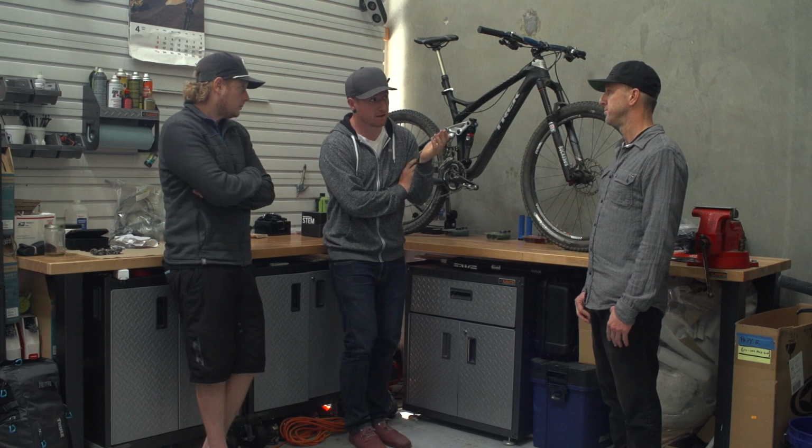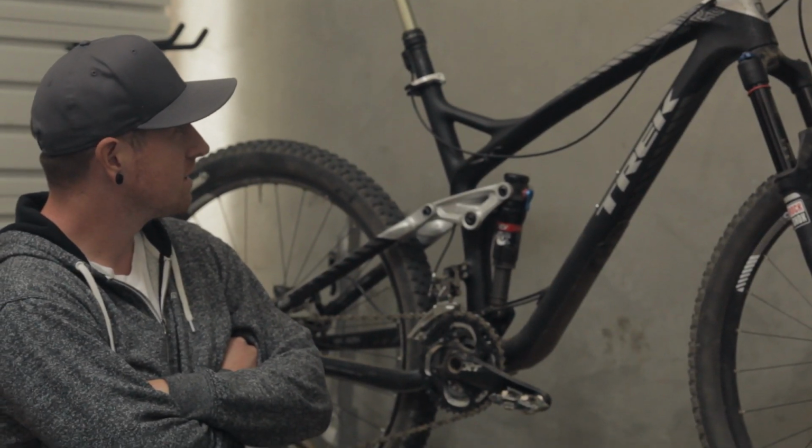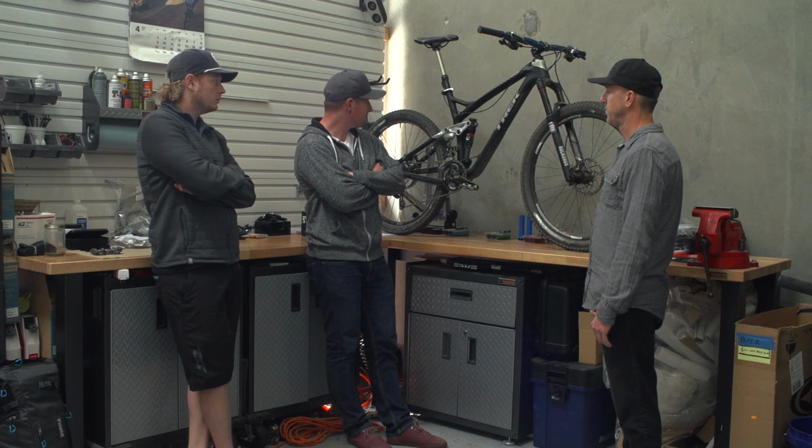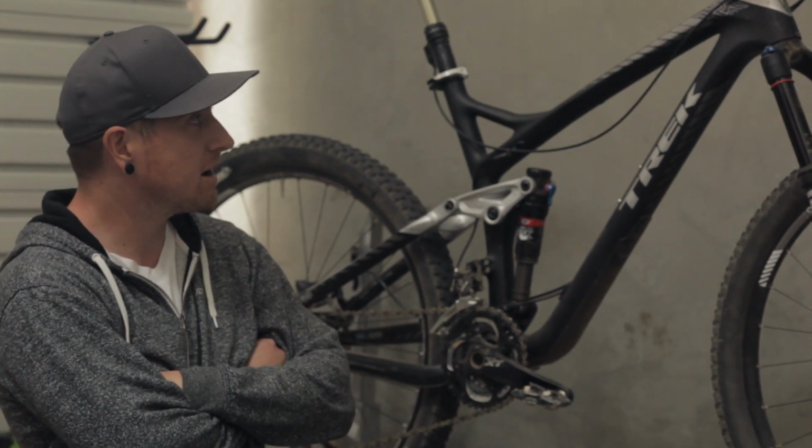I think the bike rides really well. What do you guys think? Yeah, I agree. The sizing felt really good. For an all mountain bike, I thought it felt pretty racy. It's lightweight, it's easy to get around the corners. It's maneuverable. I had a really good time on it.